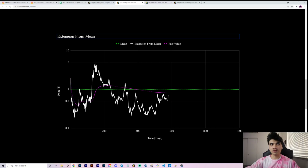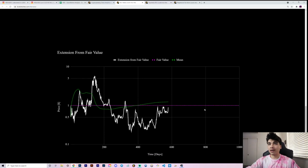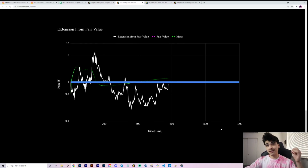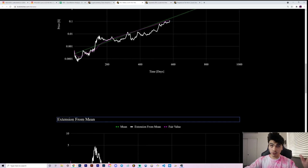And this is the extension from mean. You can normalize it to the pink curve instead, and you get a sort of inverse or converse of the chart. I'm sure there's a technical term for it, but it pretty much says that even with this pump, we still have potentially room to grow on these models and still be undervalued, so to speak, according to these models.